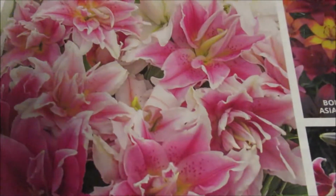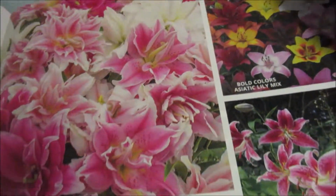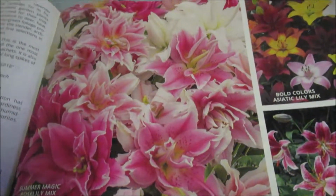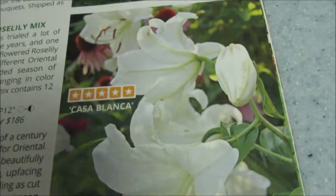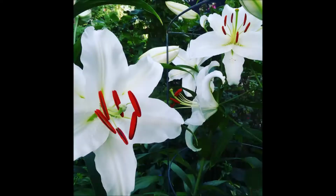Lilies. Wow, that's a different lily. I've never seen the double lily like that. It almost looks like a rose, but it's a lily. And then Casablanca. I have my Casablanca lilies in my garden.